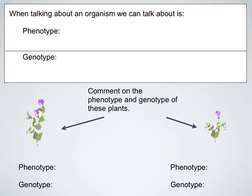So, when we talk about an organism, we can talk about two things: its phenotype and its genotype. When we talk about phenotype, we're talking about the physical appearance. How do those genes show through? It's always going to be like a word, like a tall plant. The plant is tall. Her hair was blonde. She had blue eyes. The pea was wrinkled. Those are descriptions of the phenotype.